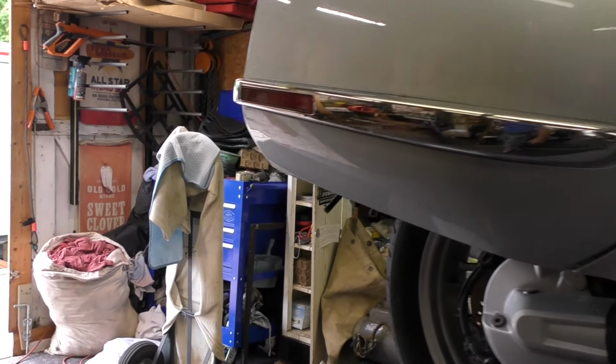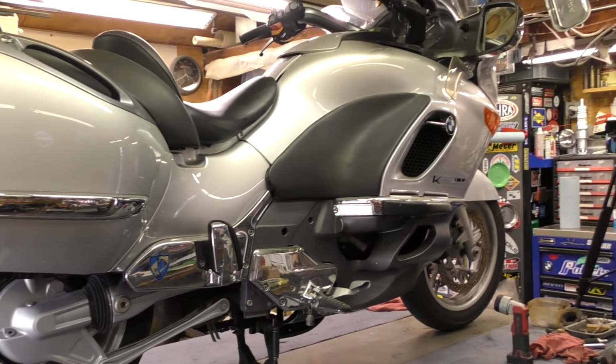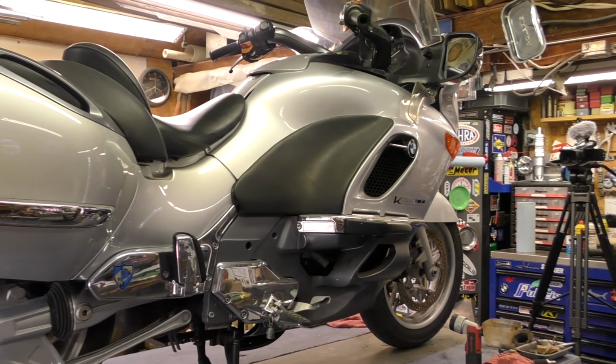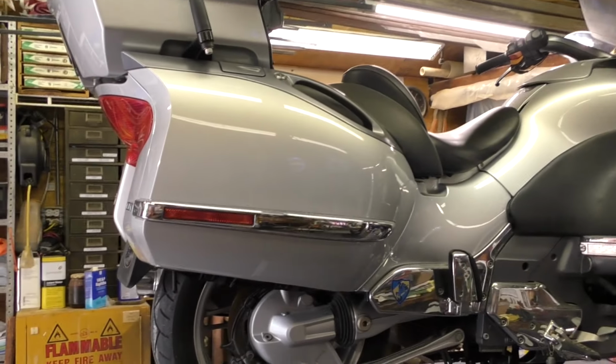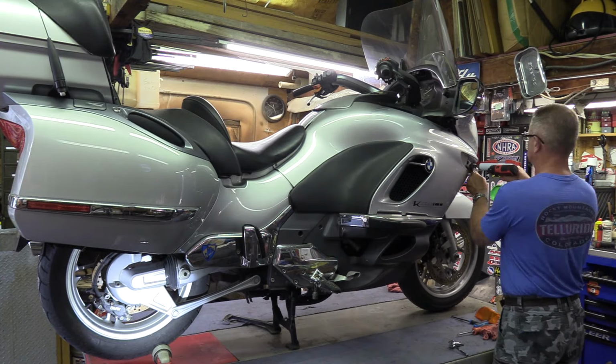So I'm going to put this camera down and start pulling the covers off, and I will bring it back with any significant findings I find on this thing. So let's get after it.